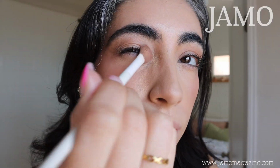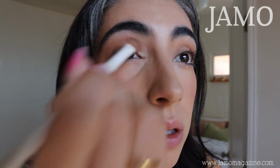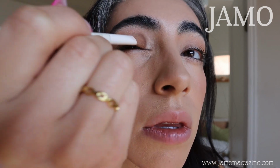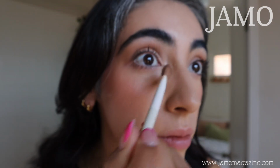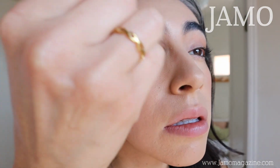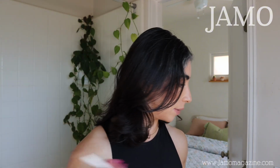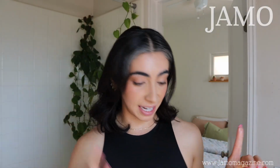You can see the little indent because of using this brush. Just focus it right here. And then bring it down a little bit. And that's it. Nice, love it. It honestly just helps make your skin look all nice and glowy and shiny in the good way. And then after that is mascara.